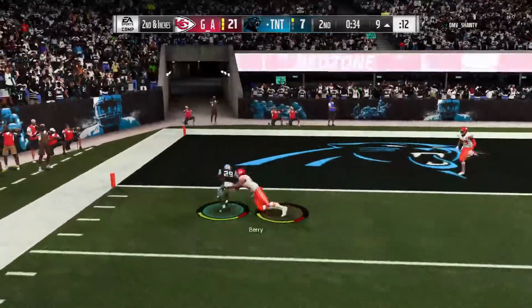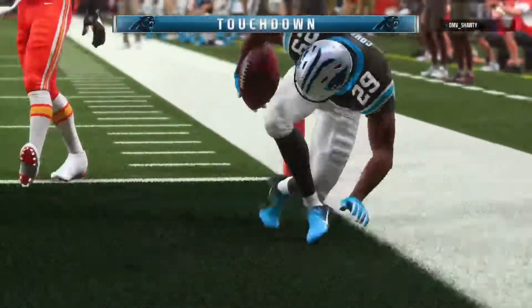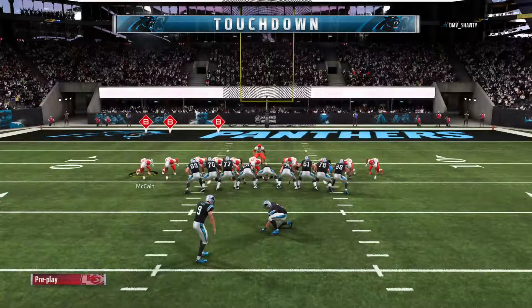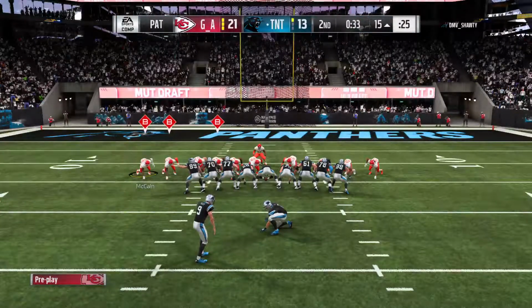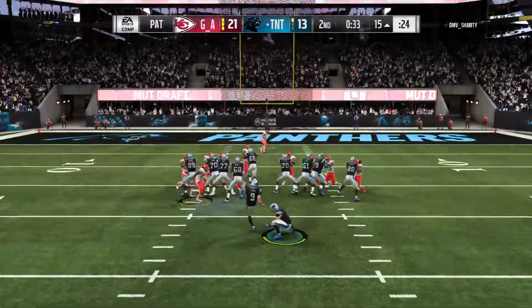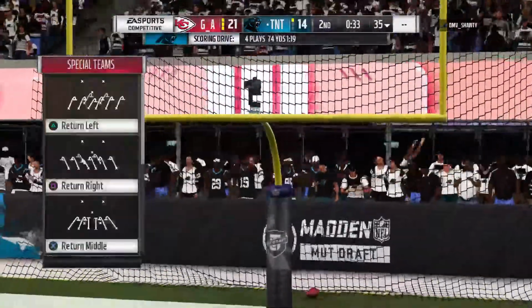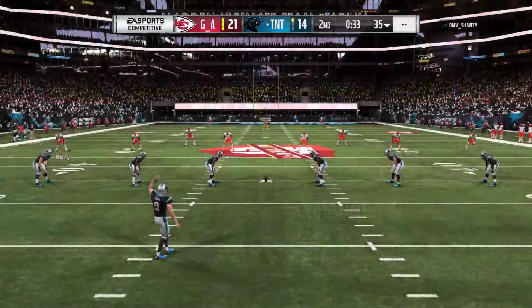Back to throw, Watson. He's going to dump that off to his running back, Cohen. And he'll take this into the end zone. Touchdown, Carolina. A great effort there. A 9-yard touchdown grab. And the Panthers are able to get this back within a touchdown.